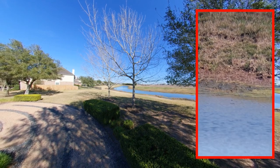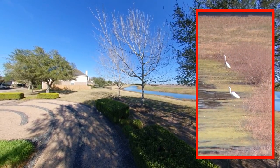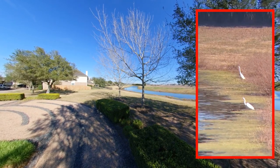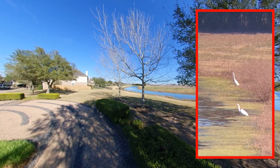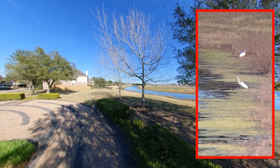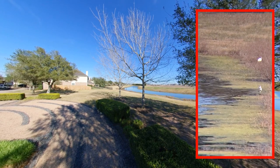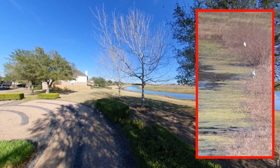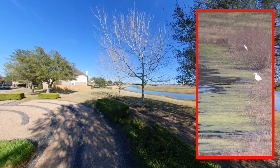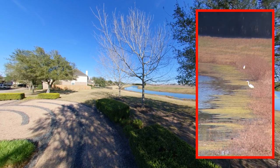Anyways, they're out of view. Let's move it just a little bit. And you could see those are the storks. Yeah, those are the storks right there. I'll try to get that in focus as well. Sometimes it's really hard because they are kind of far.